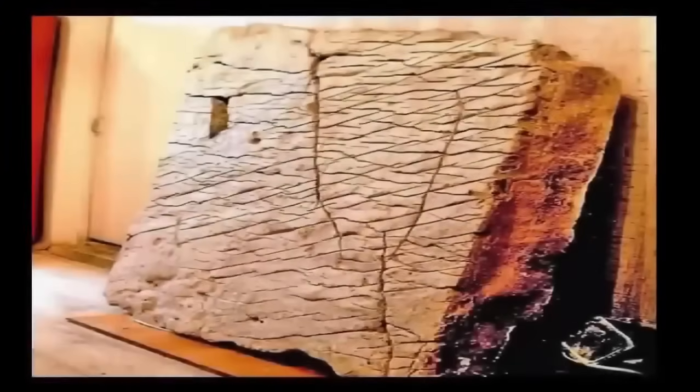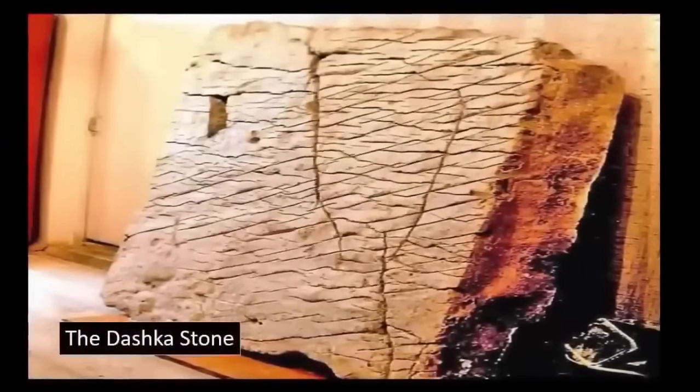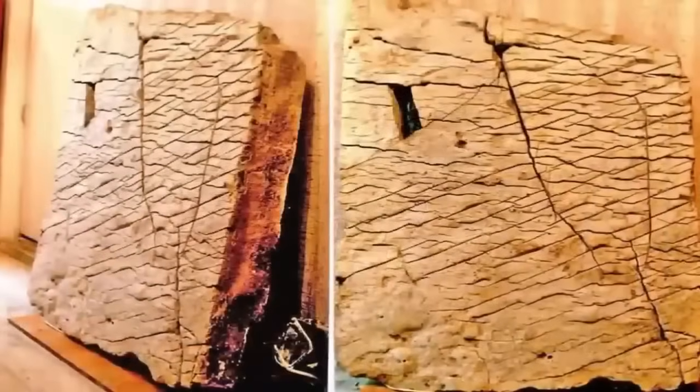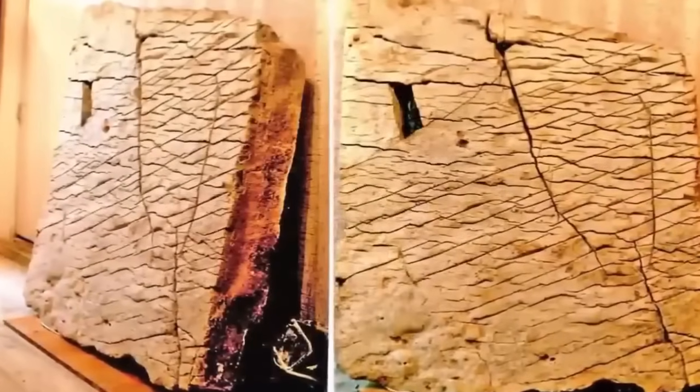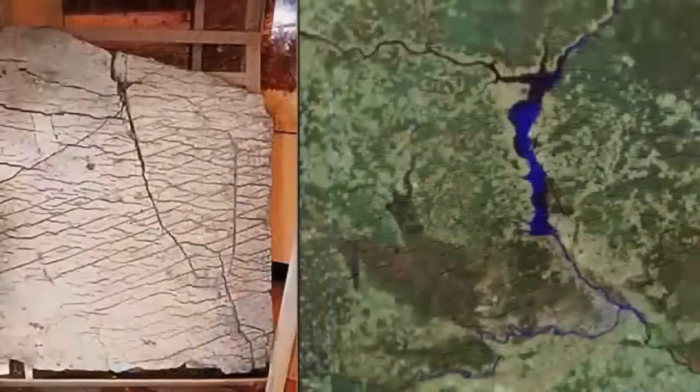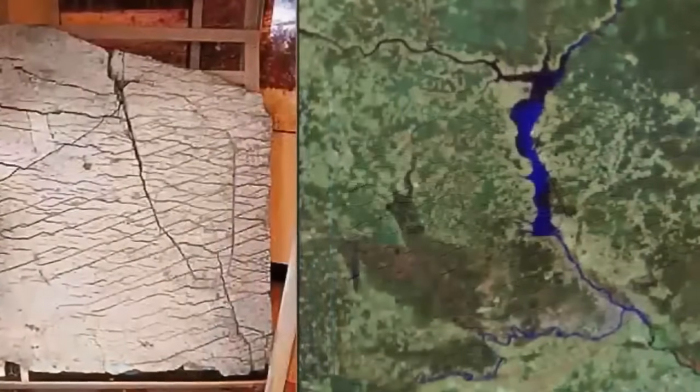Yet fortunately, many still cling to existence thanks to a handful of individuals guided by a moral duty to share them with the world. And our next artifact could be seen as such an object. Known as the Dashka Stone, it is a controversial artifact that is believed by some to be the guidelines used by the, quote, architect of the world. Also known as the map of the creator, the Dashka Stone tablet has baffled researchers since its discovery in 1999.